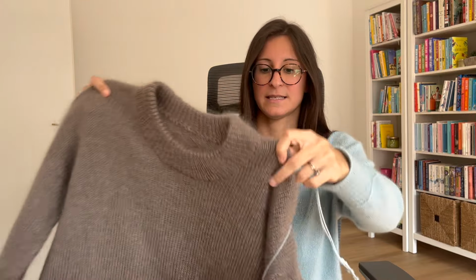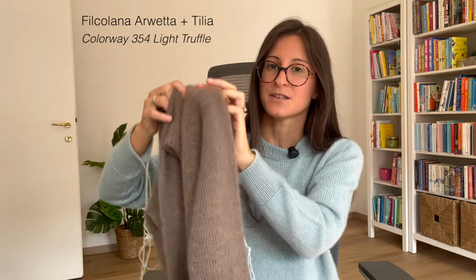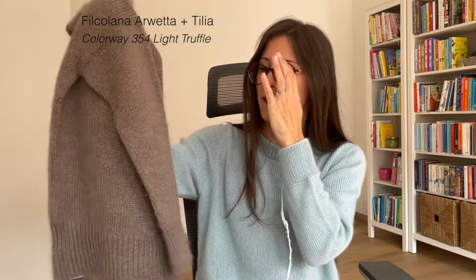And I was a little bit disappointed when I got the package and looked over at my receipt and realized that it was my mistake and that I had swapped the colors. However, after looking at it and thinking about it, I was like, that's totally fine. I actually have a brown sweater already in my knitted wardrobe. This is the Stockholm sweater by PetiteKnit in Filcolana Light Truffle. It's a combination of the fingering and the mohair. The color is light truffle. And so I guess maybe I didn't need two sweaters in a brown color.